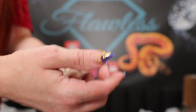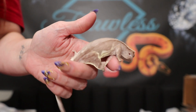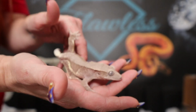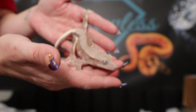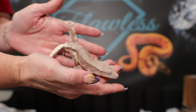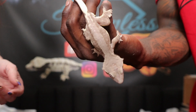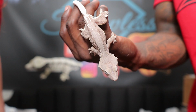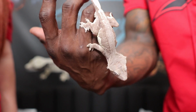And there he is. So this is him. He's rather crazy at the moment. Some of them get like that, but they all calm down with some handling and some time. This is actually him fired up. And he pretty much does not get any darker than this. Phantom. It almost has a pink to it.